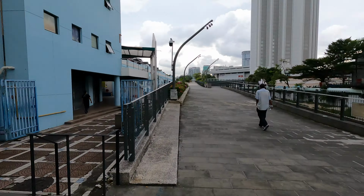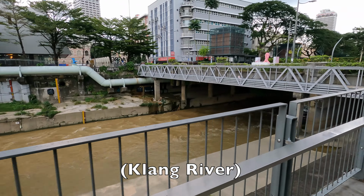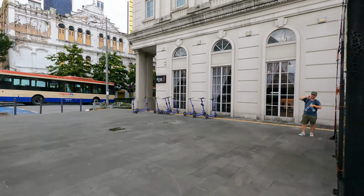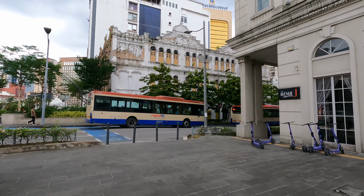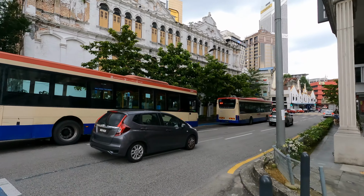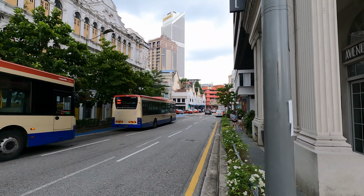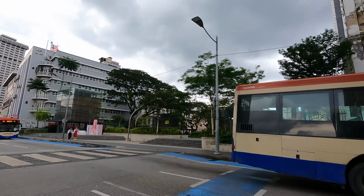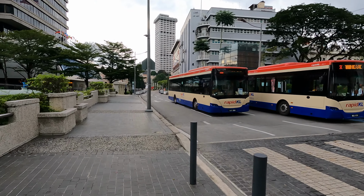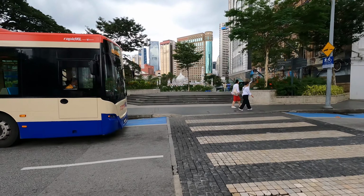Come out the back of the market there. Here's the river that flows through the center of old KL. There's still some quite nice old buildings around here. Let's head over this way to the Merdeka. Merdeka, Merdeka. Nothing to do with murder, of course. Not in this day and age, at least.